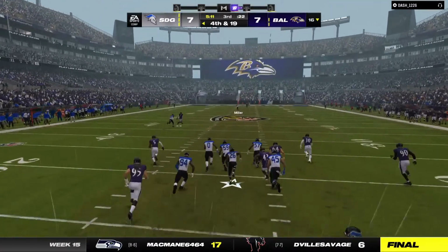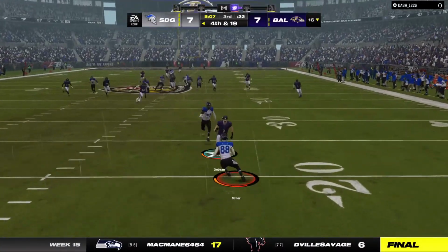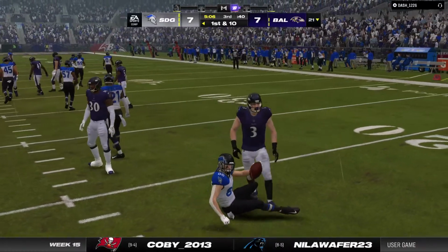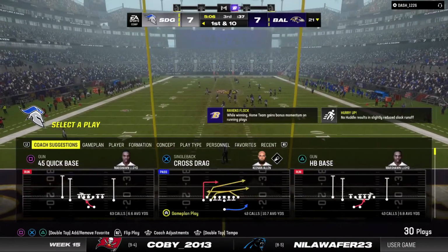And this is away. It's a high kick, and he got all of it. This is taken at the 18. 62 yards on the punt that time. Wow. And it will be 1st and 10 as they take over.